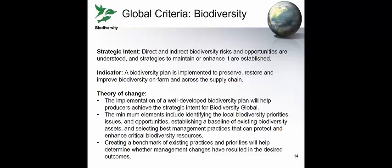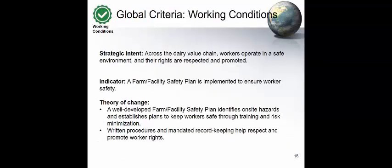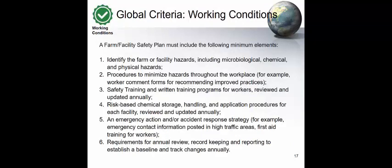For biodiversity, similar layout with the minimum elements for a biodiversity plan. And working conditions. The farm facility safety plan must include the following minimum elements.